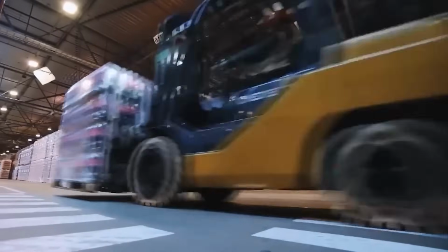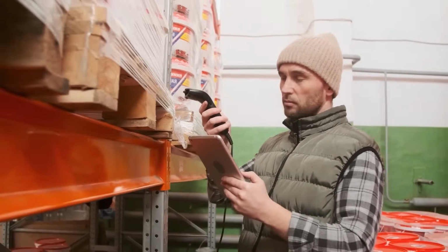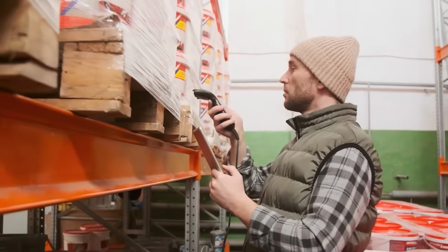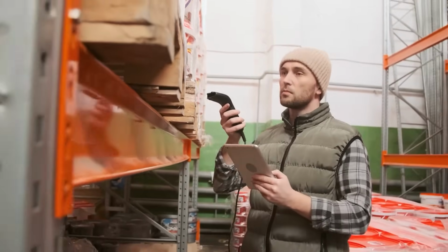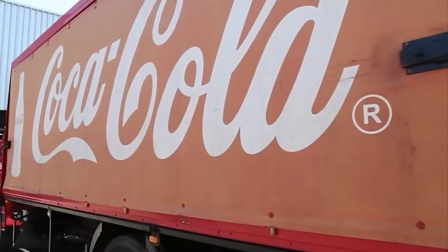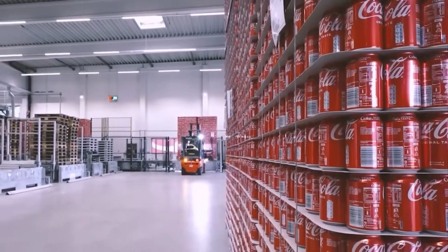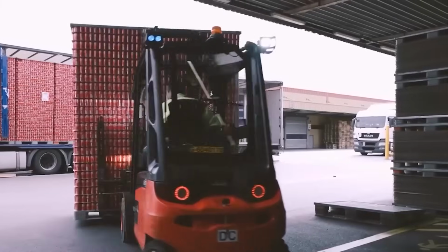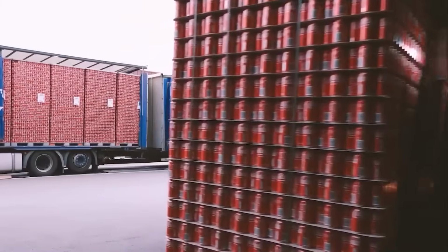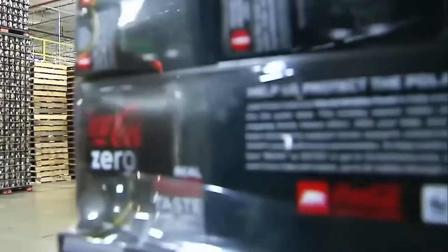Advanced inventory management systems track every pallet, using barcodes and RFID technology to ensure efficient organization and retrieval. These systems automatically log incoming and outgoing shipments, allowing real-time monitoring of stock levels. Warehouses are organized using automated retrieval systems that move pallets using robotic arms and conveyor systems, further increasing efficiency in high-volume distribution centers. Once the products are stored, the logistics and distribution phase ensures that cherry Coca-Cola reaches retailers and consumers as quickly as possible.